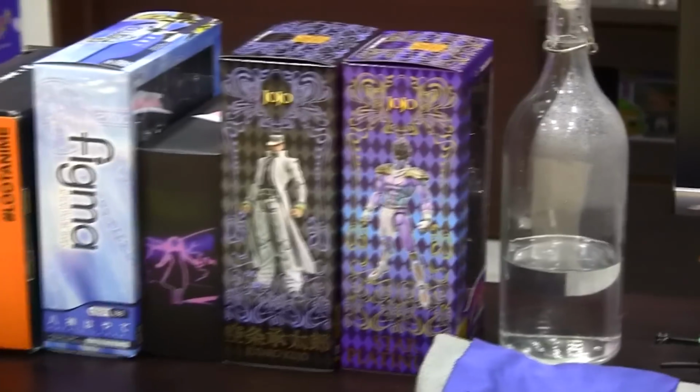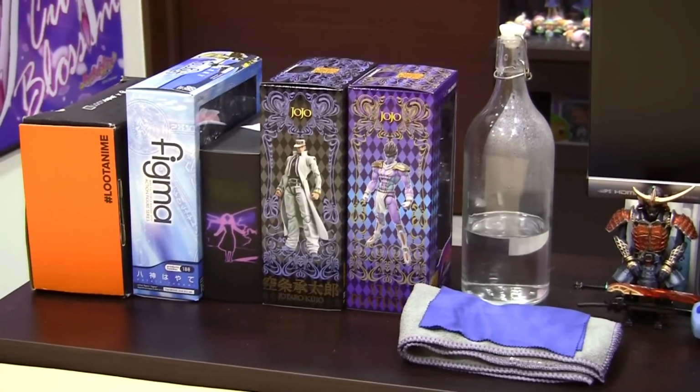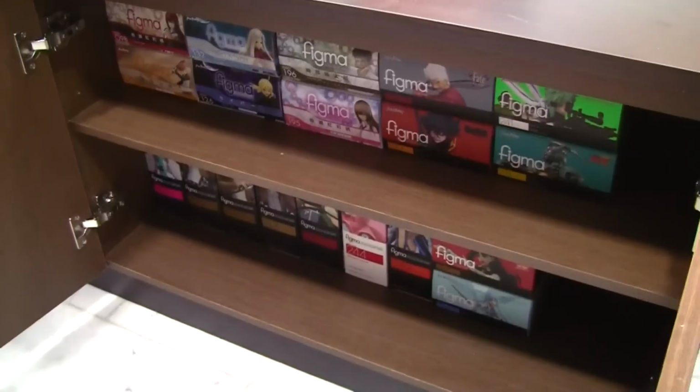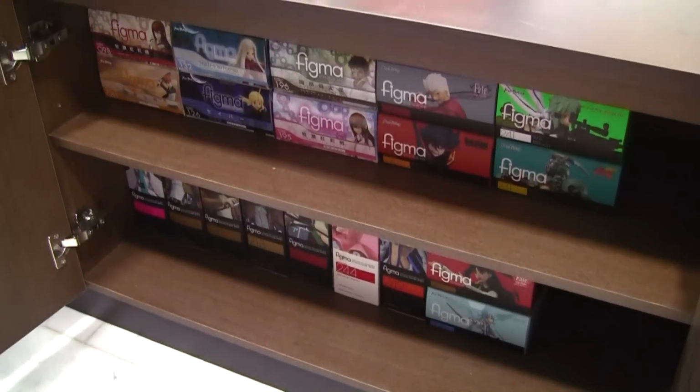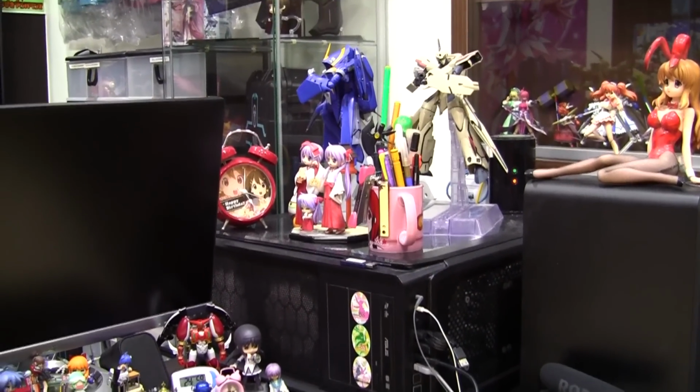This is also the area where I put all of the figures I'm currently messing around with before reviewing them or before they go onto their respective shelves. Below this side table is extra storage space where I store the figures I've yet to unbox and the stuff I plan on selling. My CPU is right where it used to be, but with far less stuff on it.